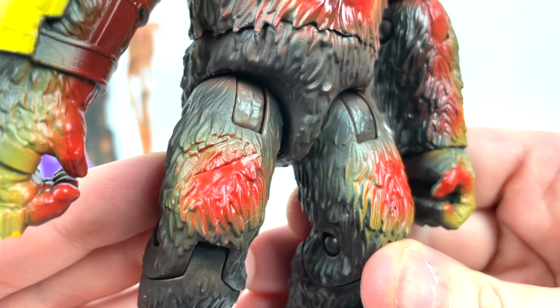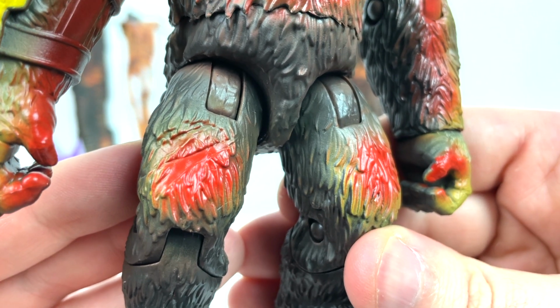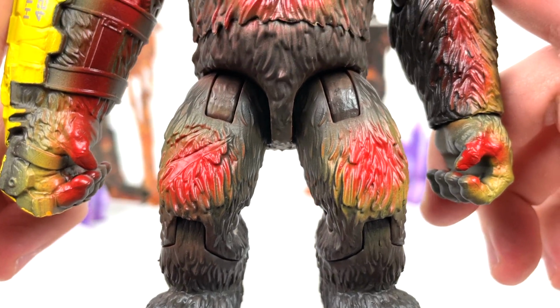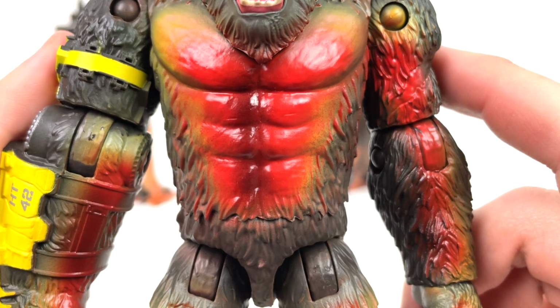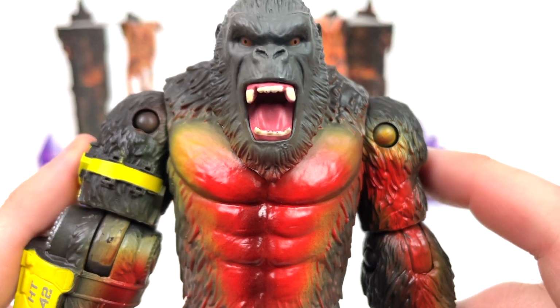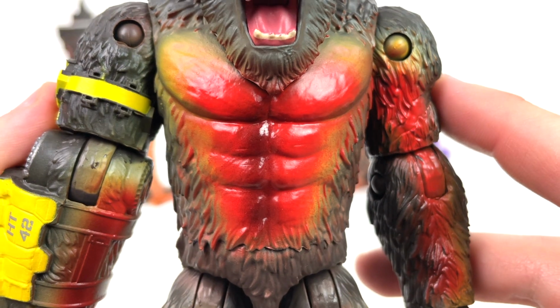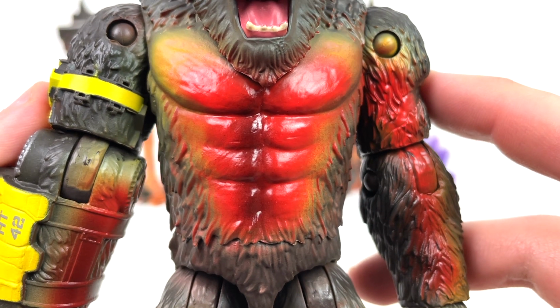Is that a wound? That might actually be a wound. I just noticed that now. Looks like he's got a little slashy on his thigh over here, knee. Was this originally supposed to be a bloodied Kong variant, and then they just added a little bit of yellow and some lava falls for the background? Who knows? But I really do like the deep red at the center of things over here.